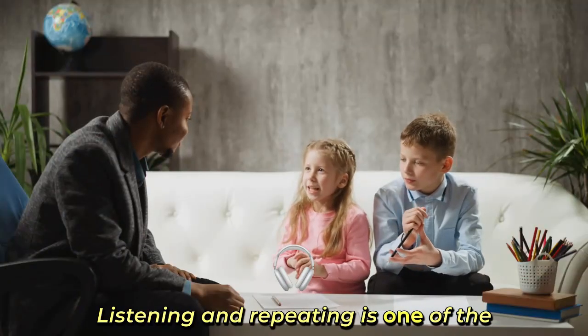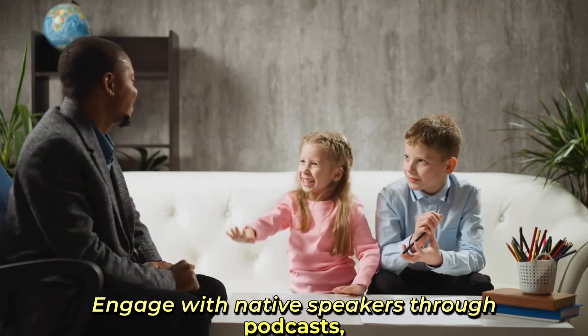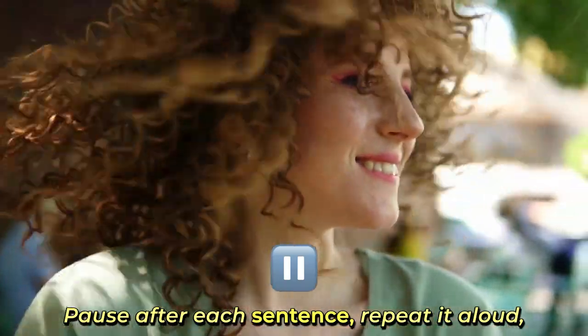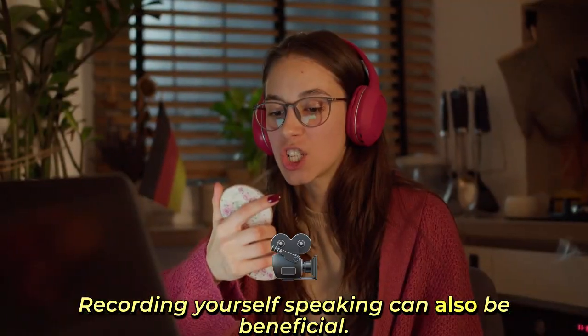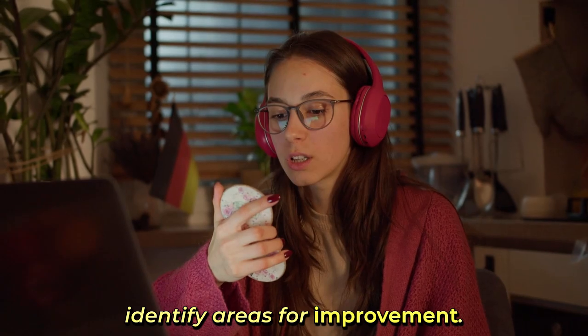Listening and repeating is one of the best ways to improve your pronunciation. Engage with native speakers through podcasts, English learning videos, or audiobooks. Pause after each sentence, repeat it aloud, and mimic the pronunciation and rhythm. Recording yourself speaking can also be beneficial. Listen to your recordings to identify areas for improvement.